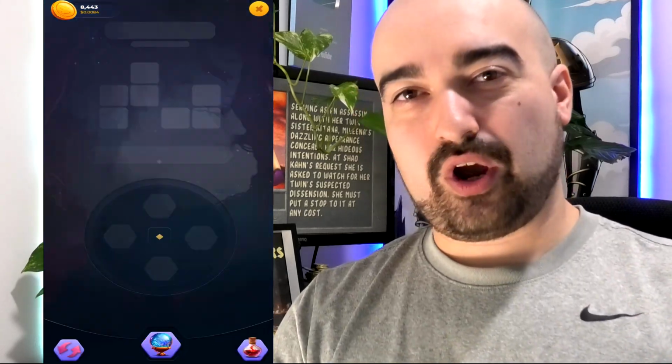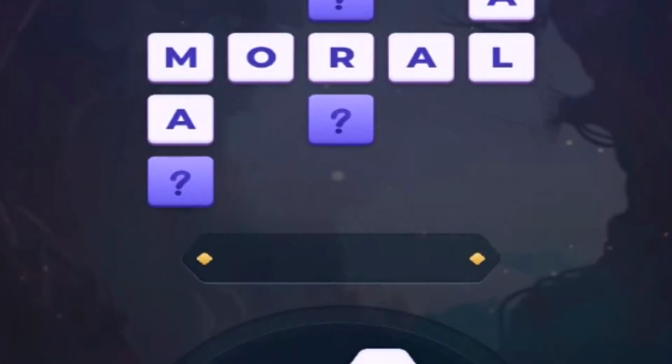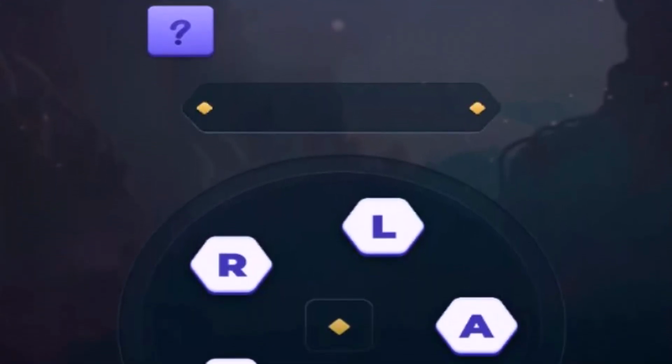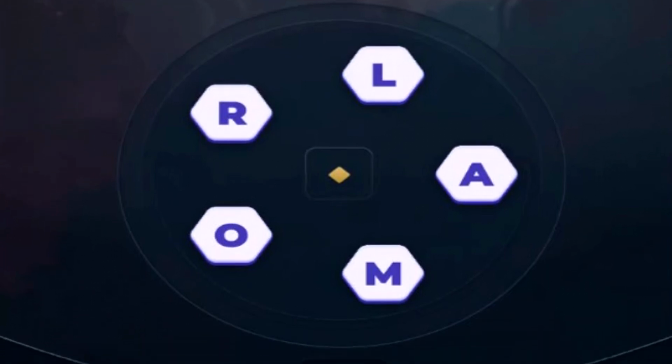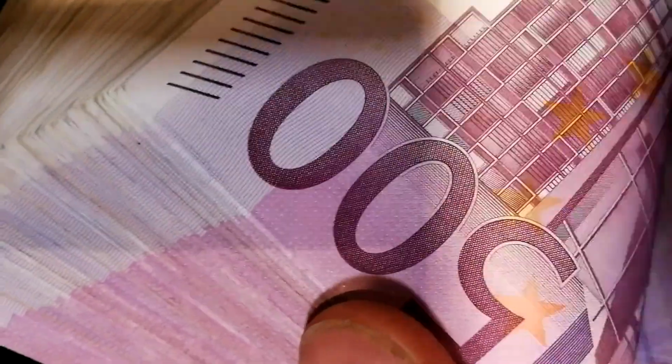You see, everyone, Magic Words is a crossword type of game where all you need to do is match the words together, and then slowly over time, advertisements will play, and then you get a tiny percentage of that ad revenue. So it's not so much that the game itself is giving you the revenue, it's the actual ads that you're watching in the background.